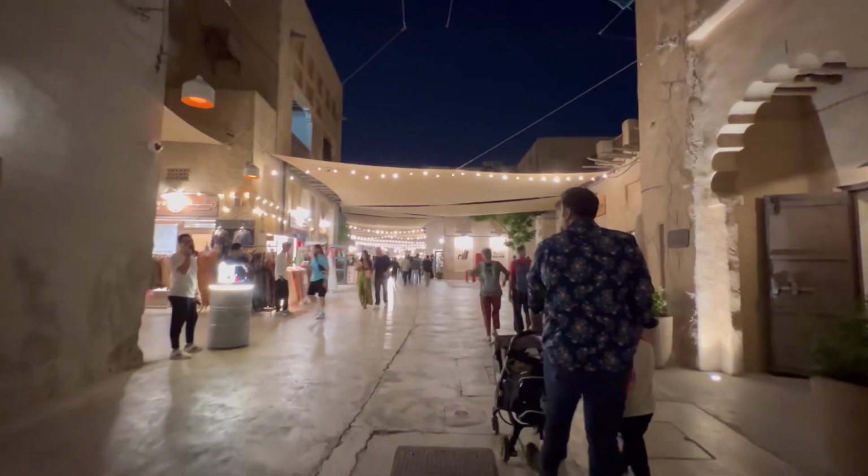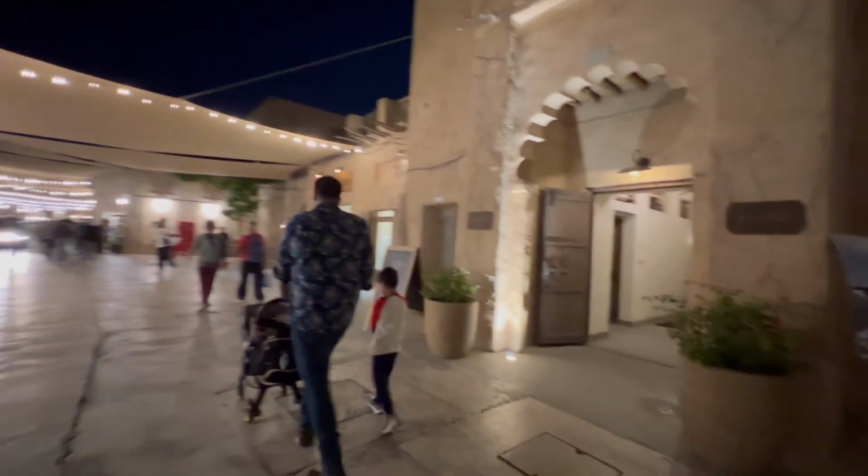All right, so we had such a good time exploring this neighborhood. I would definitely recommend this place to visit if you are visiting Dubai.